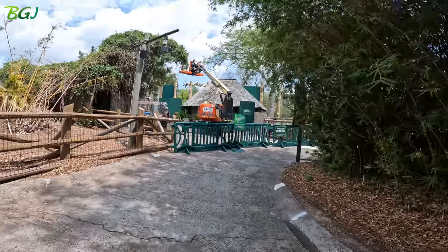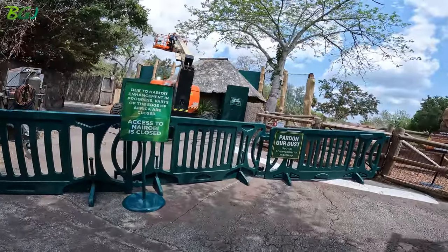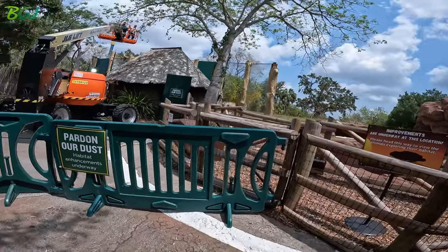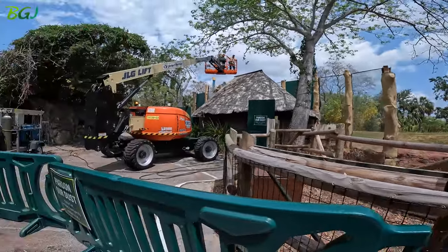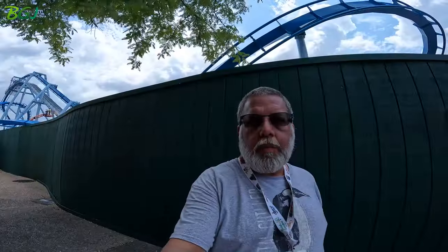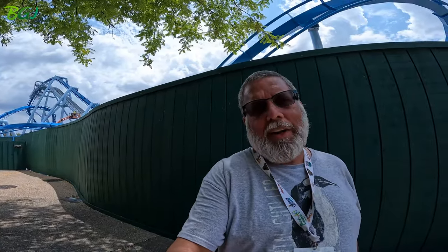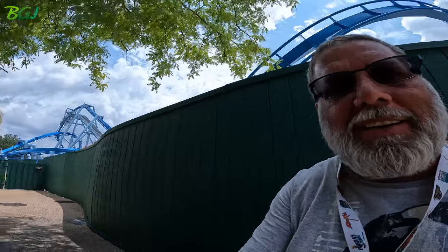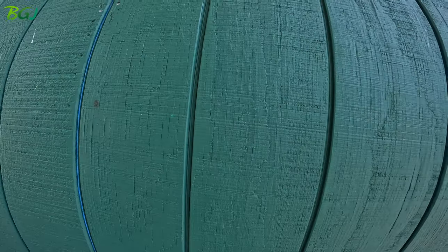Just an update for you guys. They're still working on the habitat here, so the walkway to Nairobi is closed. Construction trucks behind me, and also a big tall wall. And guess what we're gonna have to do? Yeah, that's right, we're gonna have to go over the wall. You guys know me by now, don't you? And over the wall we go.